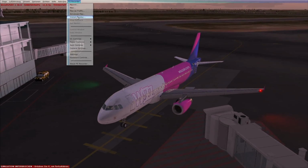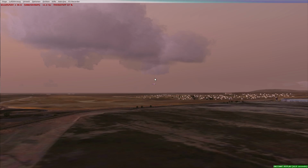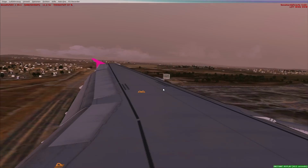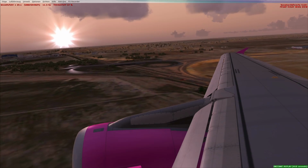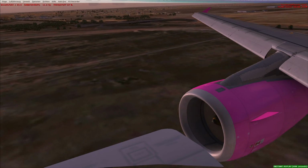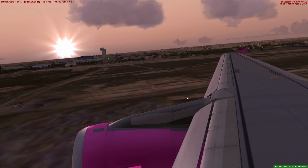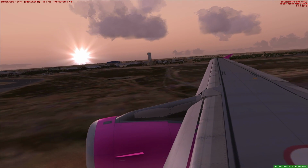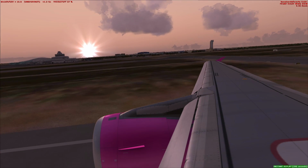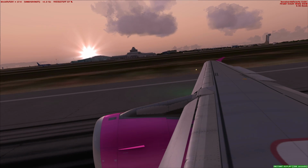So now we can have a look from another perspective. Now we can have a look from the perspective of how a passenger sees the approach. Maybe here, no, that's bad when the cargo doors are open. Let's have a look from this perspective here. The view on the right wing and on the right engine 2. And there we touched down.